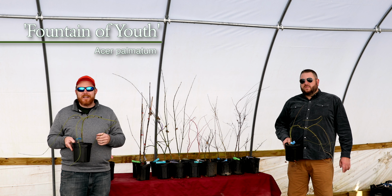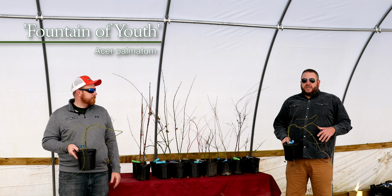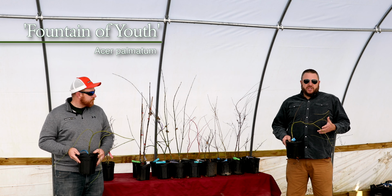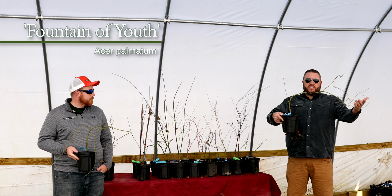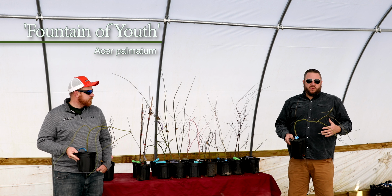The more we grow this plant, the more we realize how amazing Fountain of Youth is. This one gets about as big as you stake it. I typically recommend staking it to about 4 to 5 feet, letting it weep down from there. These are unstaked right now. They're actually really large sizes. A lot of folks have been growing these in hanging baskets or in big containers. That's another fun way to grow it.